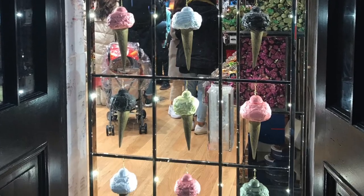Oh, and look, ice cream! Who does not have time for an ice cream treat?